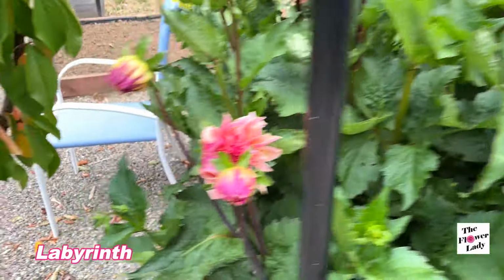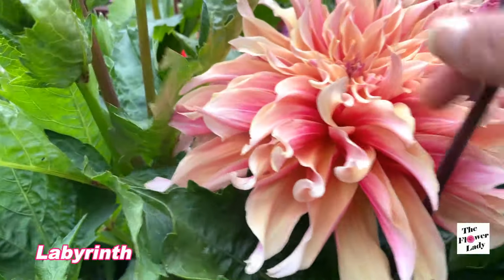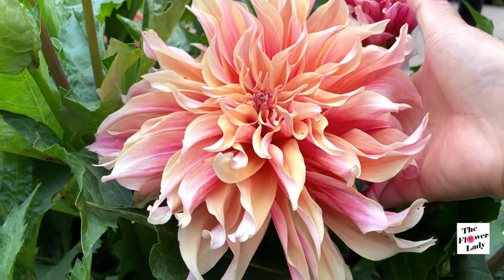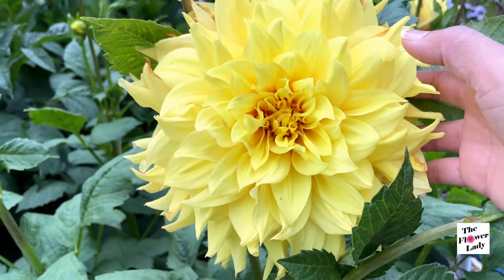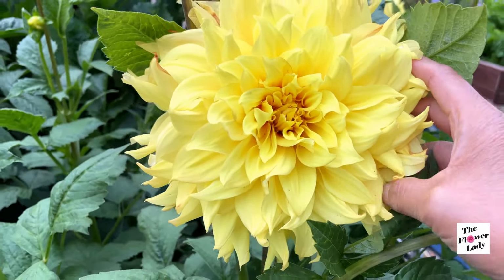Gorgeous. I do have one that's kind of hiding back here, so we are going to go back here and look at another labyrinth bloom. Look at this, so beautiful. And then I have this yellow right here, yellow dahlia. Again, I think I lost my tag, and I can't remember the name of that one.